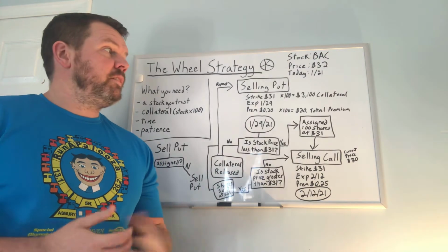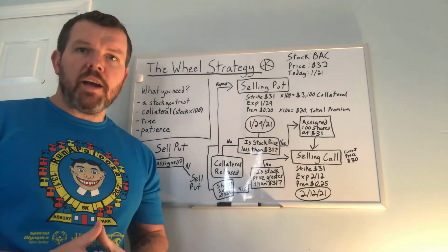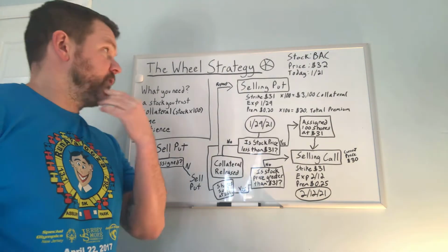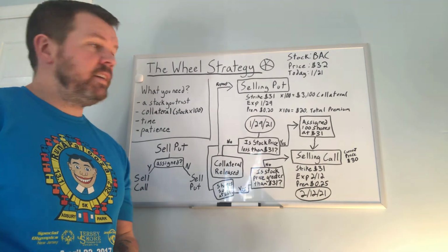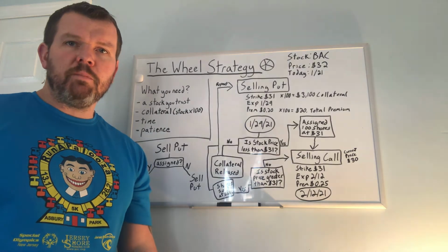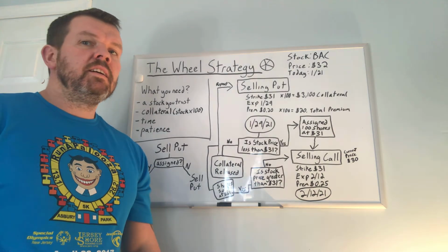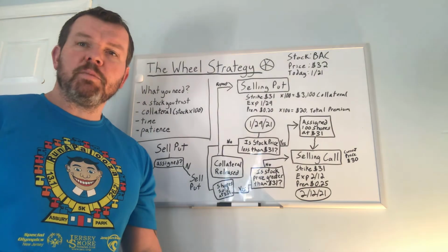And similarly, the strategy that I have goes hand in hand with the wheel strategy. So as you can see at the top, I wrote the wheel strategy, which follows the same exact concept. Many of you have probably heard of the wheel strategy, but if not, I'll get into it and explain.